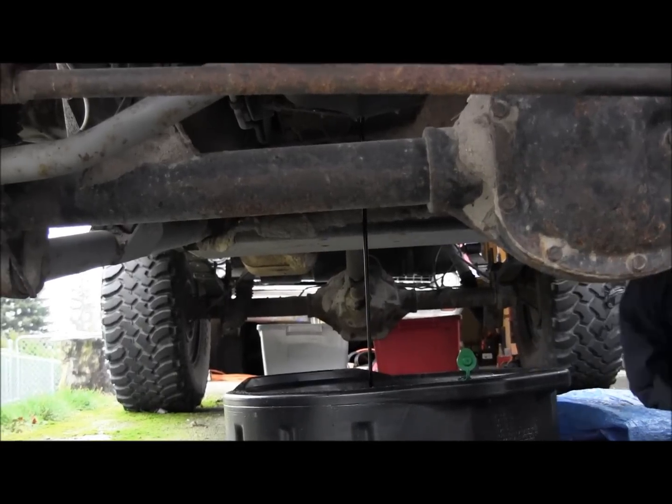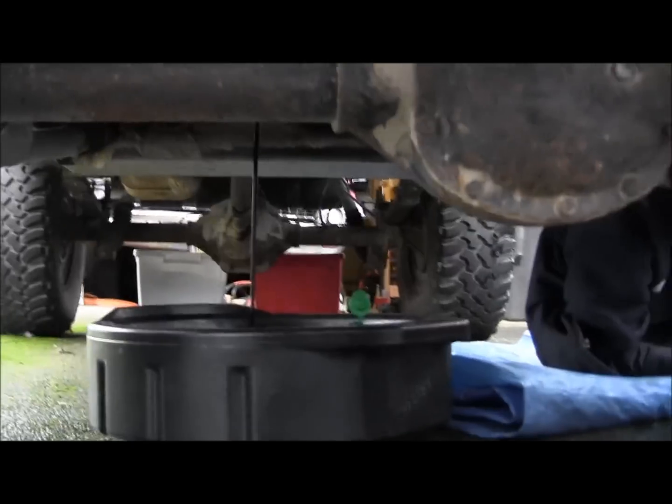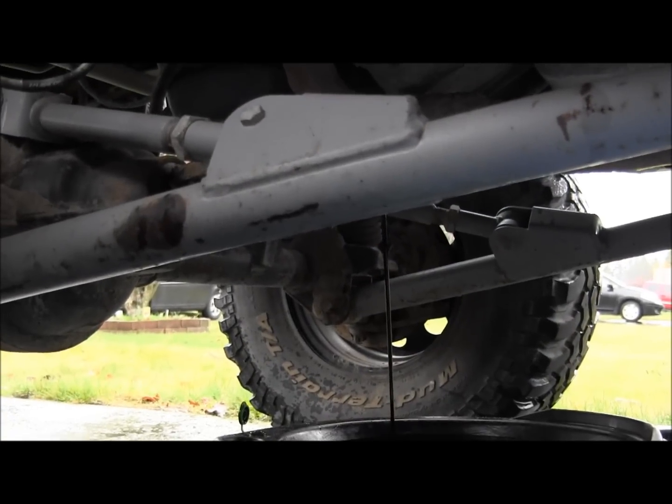Is it draining yet? Oh yeah, I see it now. It's so slow it's not even going down the hole. I just screwed up your headlight alignment here. Let's get that back into place. It's kind of like when I drug my Jeep home and did that oil change, the gear oil came out slow, and that was after driving it for about 20-30 minutes.